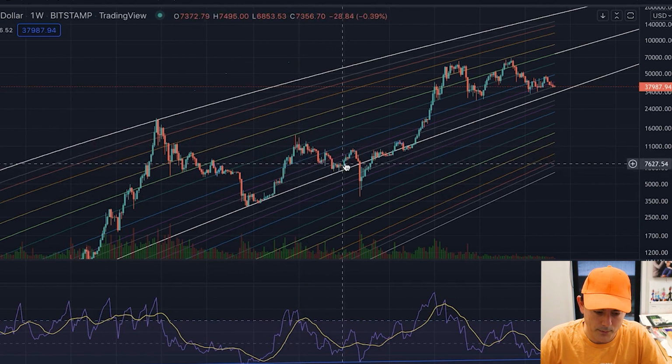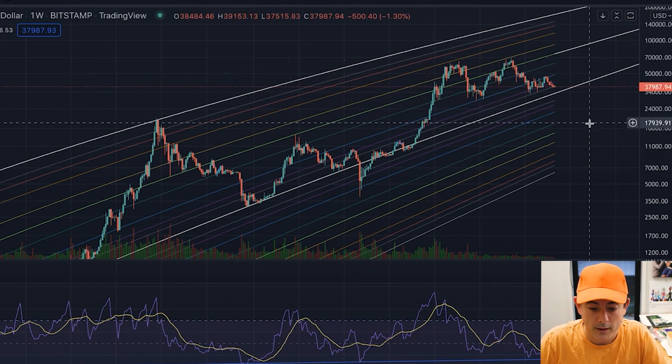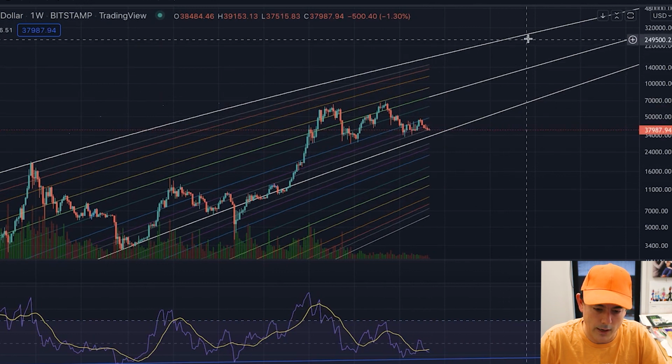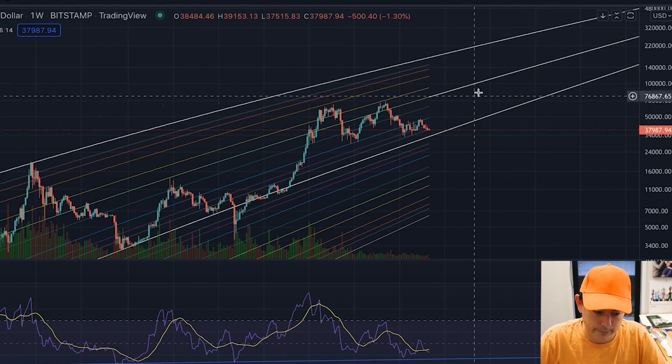Obviously, stuff happened, COVID hit, bang. But that bear market, it just takes a while to crawl your way back up through the bear market. So if this is the end of the market cycle, we're looking at the next time we go up, maybe 2024, and it could be as high as 300K.